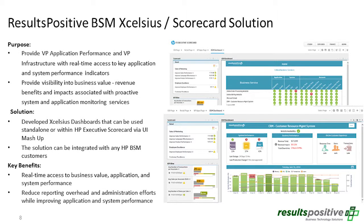At the same time, where we don't have outages, we're able to highlight the revenue that the system, application, as well as the monitoring crews were to enable and support, allowing that revenue to come into the organization. So it's a great way to show the value of the investments here from a reporting perspective, but also a great way to show the value of business service management and monitoring that's going on with IT operations.